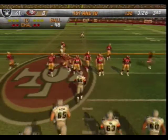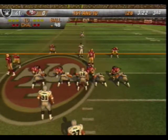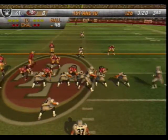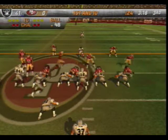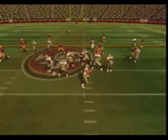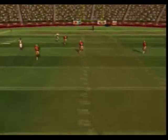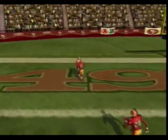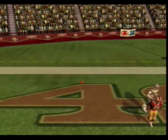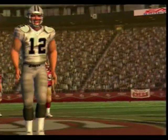Ball on their own 48. Ball on the 48-yard line. Defense, get ready. Knock him out. Harris moves in motion. Both of us gonna make a play. We gotta have it, D. Closing in, going long. It's broken up. Tried going for the end zone on first down, but couldn't get it in there.